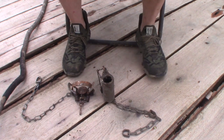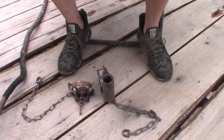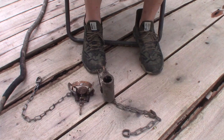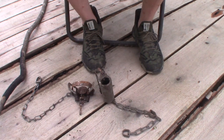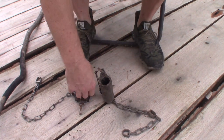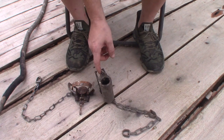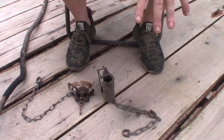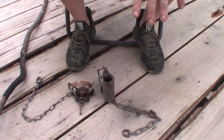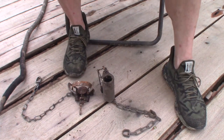If I had to choose between these two traps and what I was going to set and use for raccoons and an issue of this nature, I would go with the dog-proof traps all day long, because it actually gives the raccoon something to reach down inside of, and they love doing that. They just love, for some reason, digging through holes. These are a little bit more difficult to set because you have to squeeze them. They're not hard to set, they're just a little bit more difficult, and currently, because I cannot use my left hand 100%, I can't even set this.